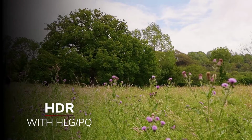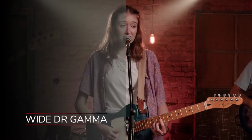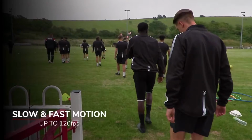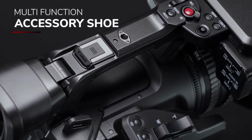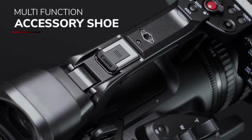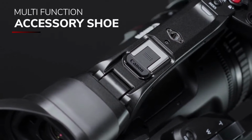4K UHD video acquisition, HDR recording with HLG and PQ shooting assist, Canon Log 3, wide DR gamma support, and slow and fast motion recording up to 120 frames per second in HD, all with precise autofocus. The XF605 also features a new accessory shoe that will be compatible with a new XLR microphone adapter accessory, increasing the total number of XLR inputs to 4.